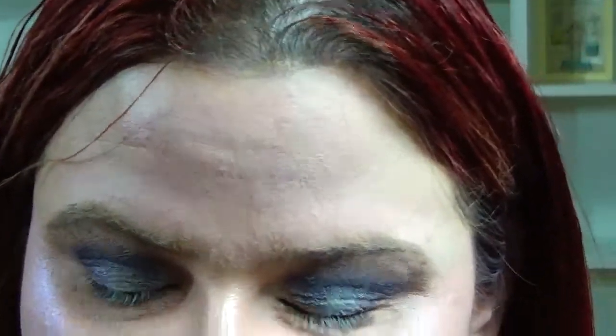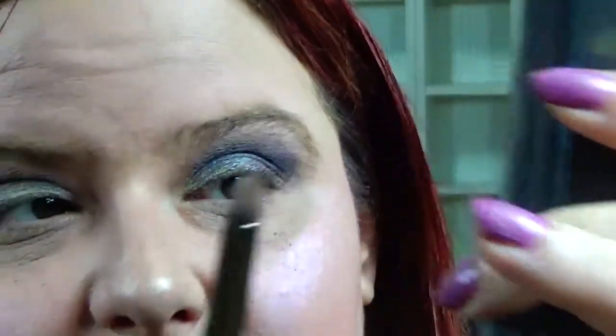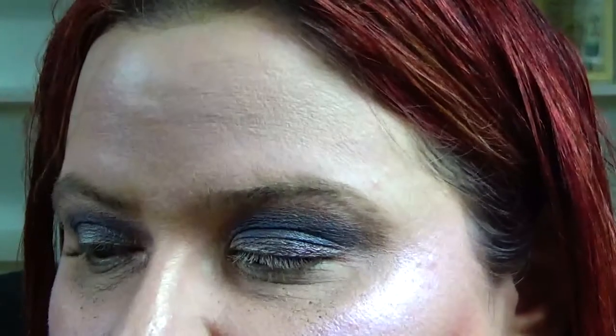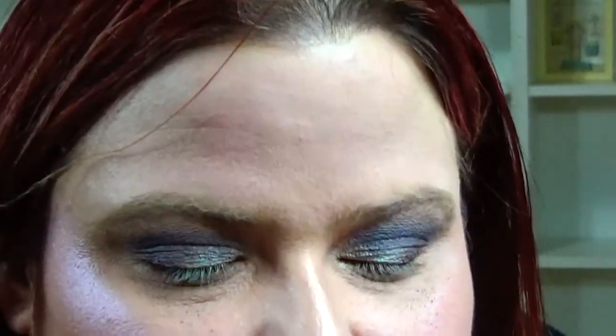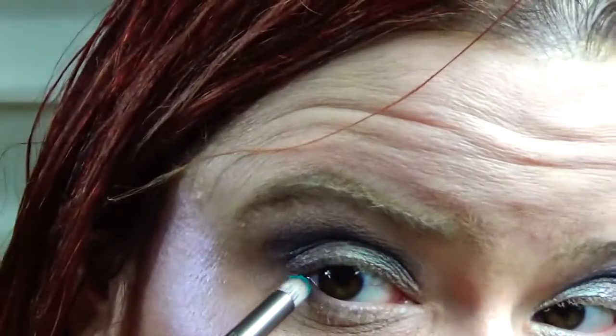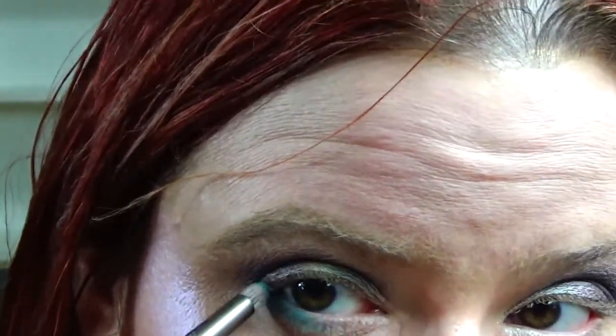As you can tell, I'm a little unsure about this. Next, I'm going to take the other end of the Naked Smoky palette, and I really love this end, I really do. And then I'm going to take this shade right here, and this shade is called Clandestine. And I'm just going to take a little bit, and I am going to put that in my lower lash line.